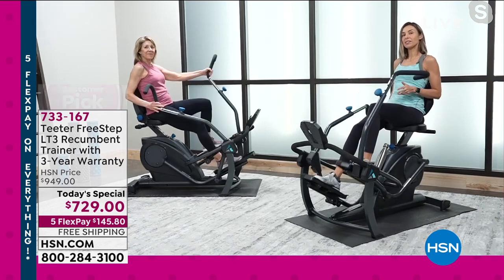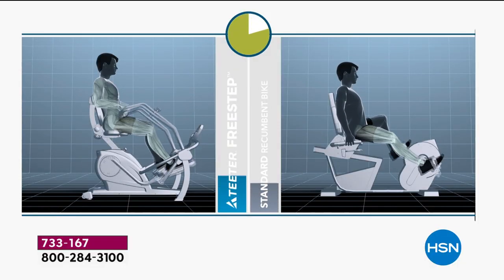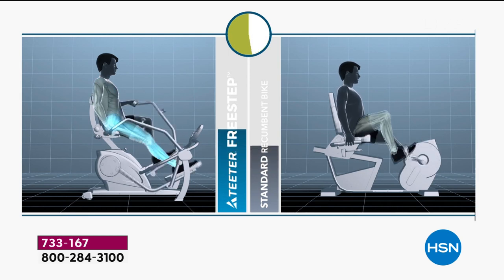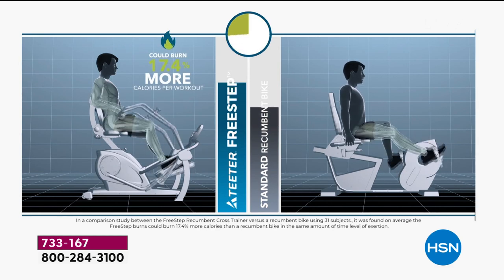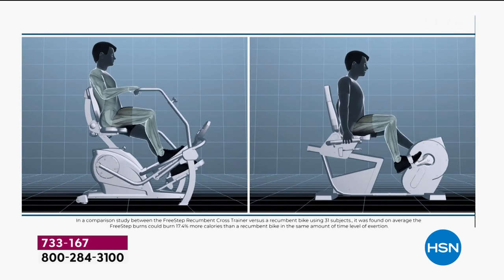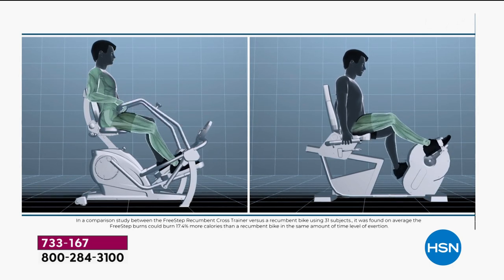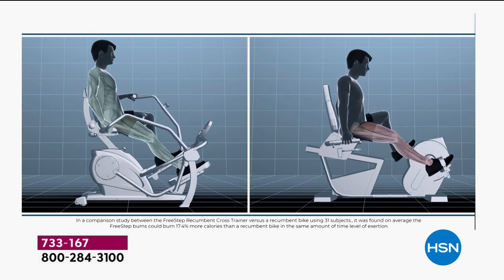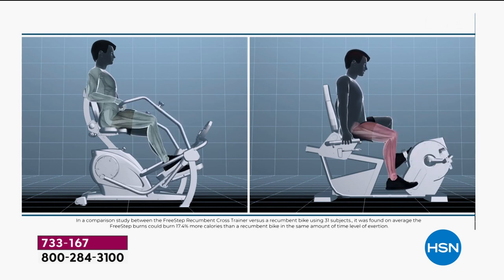And what really makes it different, the true big difference, is that you've got a linear stepping motion, which is more gentle on the joints. But take a look at this. This is a study that was done at the Colorado Center of Health and Sports Sciences. Participants were hooked up to very sophisticated metabolic measuring equipment, and they determined calorie burn. The FreeStep burned an impressive 17.4% more calories, and that's because we're using both the upper and lower body. That really cranks up the calorie burn, but it also distributes the muscle exertion.